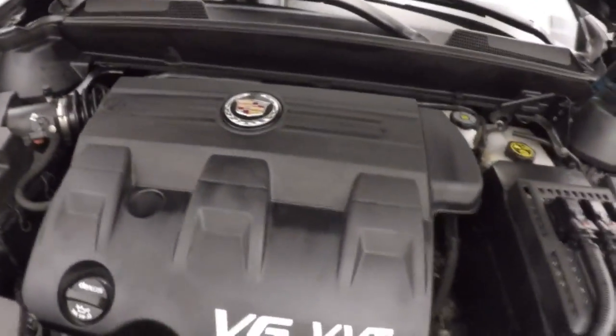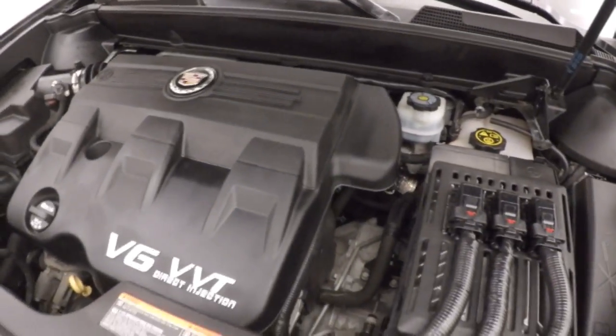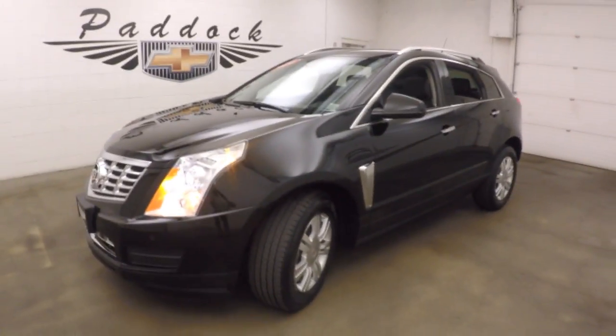Let's go look underneath the hood. The alloy wheels, good tires. And under the hood, the 3.6 liter V6. All nice and strong, plenty of power, good on gas. It's a 2014 Cadillac SRX.